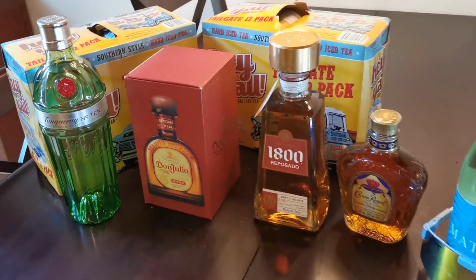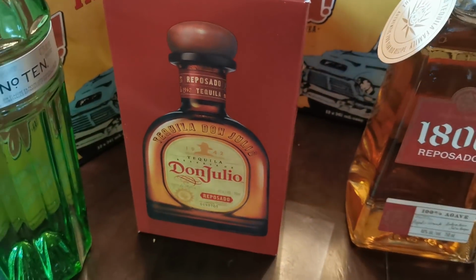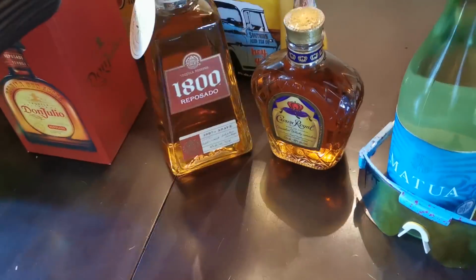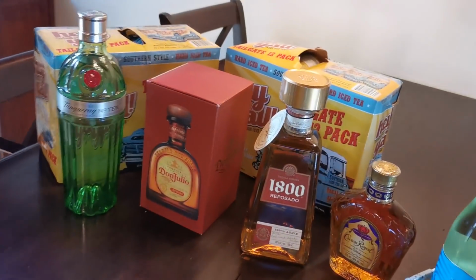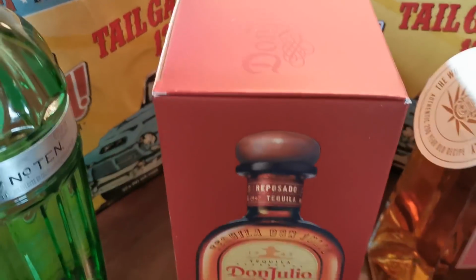Yes, so we got a little sampler for everyone. They didn't have the Don Julio 1942. Went around to a bunch of different places. They didn't have the 1800 coconut either. So we'll have to just use coconut cream to make it flavored. But this one's hopefully gonna be good. I don't know. See.